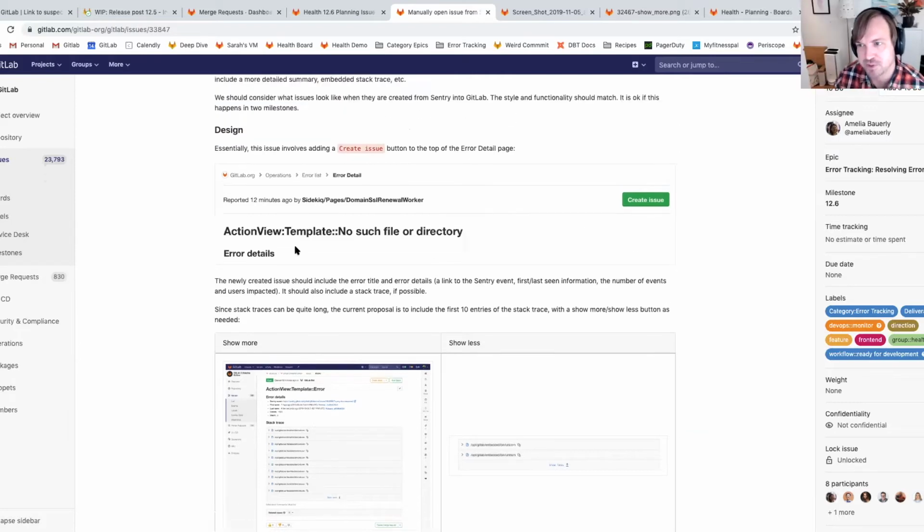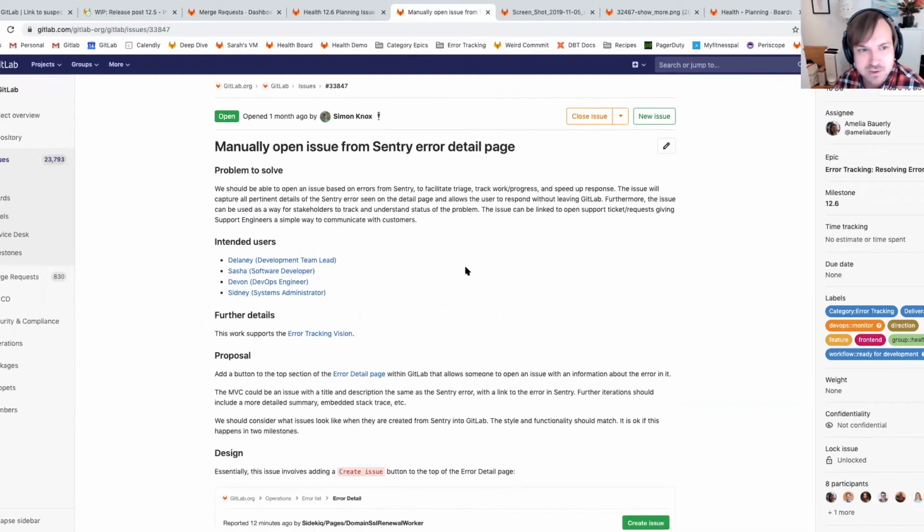And is that presumably easier because we are doing stack traces in the error details now? I really think that should be broken up into a separate issue because the title is misleading. So I'll create a separate issue to track that. How is the title misleading? The title means I can create an issue from this Sentry error detail page, which means when you click create issue, then it'll show up some Sentry information, which is what the proposal said. So I was looking at the proposal, not the design. But I think we should break this up because this is a little bit too large for an issue, in my opinion.